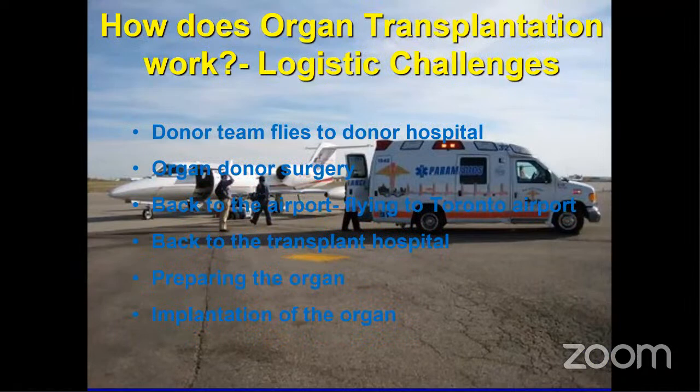So how does organ transplantation work and what challenges do we have to make it happen? Of course, donor hospitals are often quite far away from the receiving hospital. And Canada is a big country. We have to travel great distances to bring donor organs to our transplant center. So we have a donor team that flies to the donor hospital. If it's close by, we might also drive by car, but often we need a jet to go there. Then we have a donor team that undertakes the donor surgery. The organ is extracted from the donor. Then they have to go back to the airport and fly back to the Toronto airport or to the other transplant centers, wherever it goes. Then they have to drive the car to the hospital.